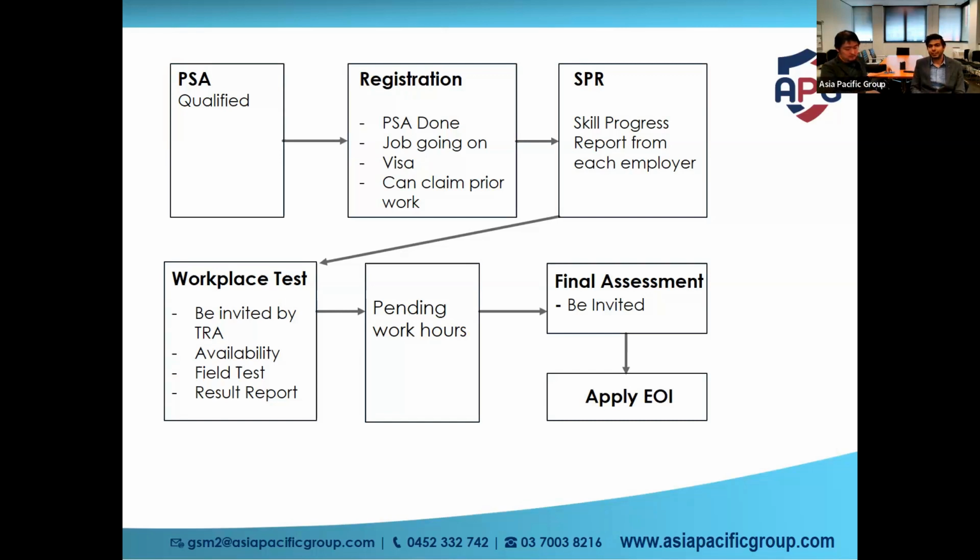Now, when registration is done, it may take 6 months to go ahead with the next event, that is the skill progress report. TRA or the job ready program must see, after your registration, how you progressed your skills from the day you registered. That is why it usually takes 6 months. And this skill progress report must come from each employer. If you have one employer, you get the SPR from one employer. If you have two, you need an SPR from both of them to show your progress so far in 6 months.